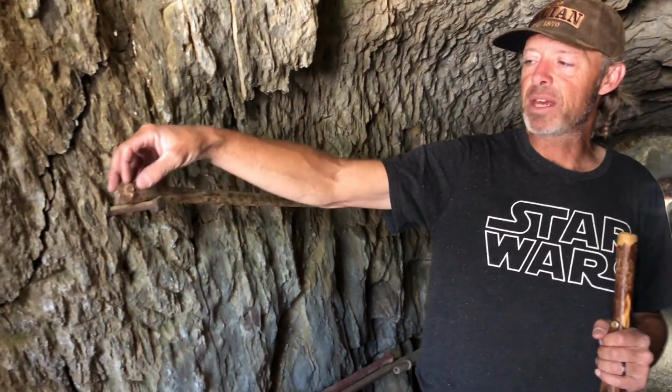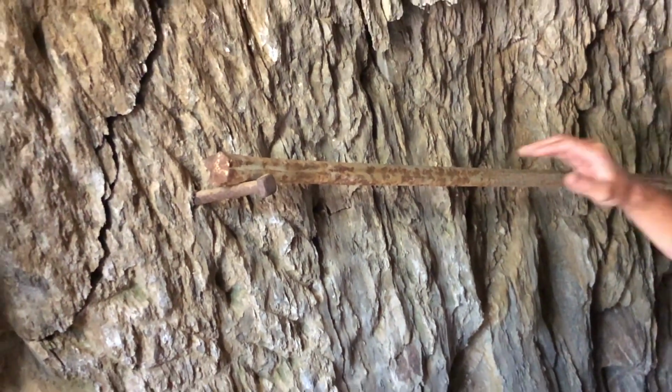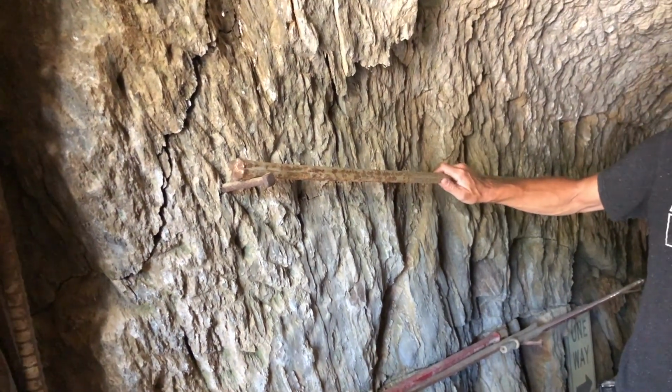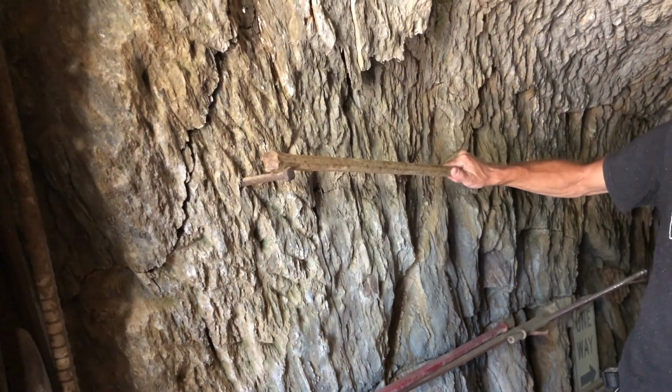And this bit shape end is flared out so that the hole being bored is slightly larger than the bar, and that keeps it from binding up and getting stuck in the rock wall. And every time the end of the bar was hit with a hammer, the pole guy would just give it a quarter turn. That gave you kind of a drilling action as they went into the rock.